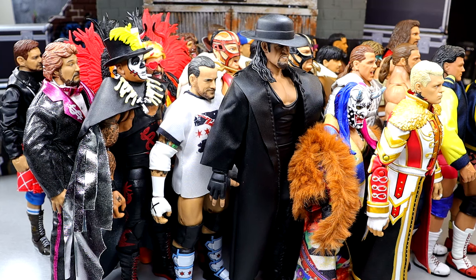And also, Dusty Rhodes could hit, I guess, the Target exclusive Legends figure could hit before the end of the year as well. But that all remains to be seen, man. We'll see. But that is every Ultimate Edition release in 2024, ranked from worst to best to me personally.